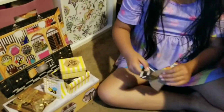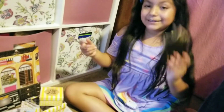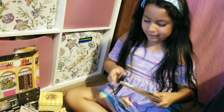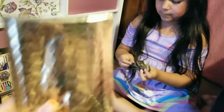Right here? Can I start with each one? No, open the stuff. Because you need to show everything that comes with it. And then you can play. So, I'm going to start with this. I feel like it's a dress. You think so? Because it doesn't make any noise. Oh, it is clothing. I like the baggy. It's like a little bubble wrap envelope.